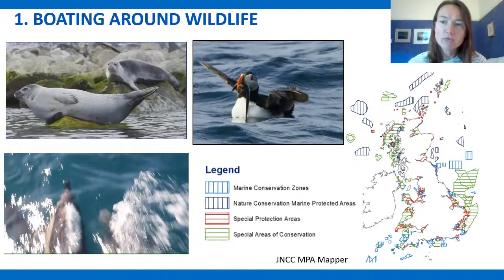And they haul out on rocks because that's an important time of the day for them to digest their food and actually rest. Now, if we're going for a trip on our boats, either in our dinghies or kayaks along the coast, or even going for a walk along the beach, we have the potential to disturb them from this very important time of the day. So we must make sure we're keeping our distance.